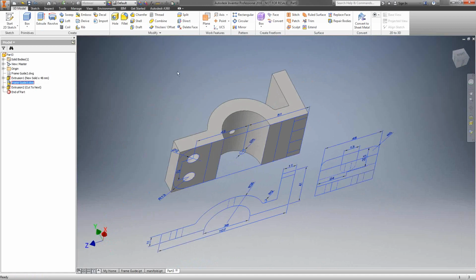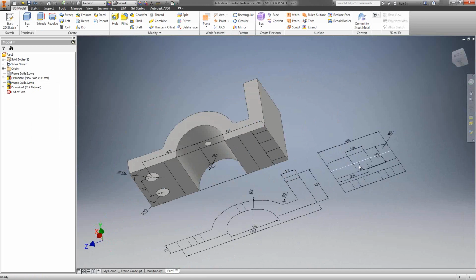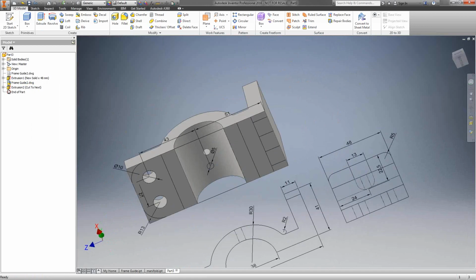And then lastly, I'm going to bring in the drawing again to get this back section of my part so I can get this cut out here.